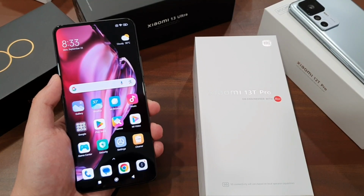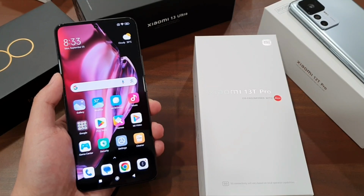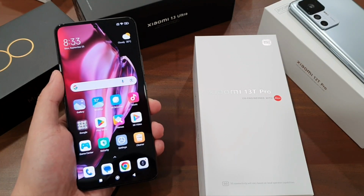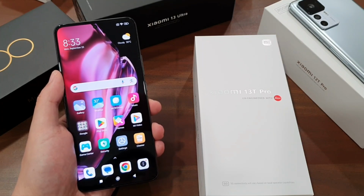So there you go guys, my full review of the latest Xiaomi 13T Pro. I have no idea on the pricing yet, but one thing I can share with you all is that there are 3 internal storage options available for the 13T Pro: 256GB, 512GB, and 1TB, which is great news. If you are a fan of Leica or a fan of photography, it's worth getting this phone for your long-term usage. Apart from the nice design, great display, great performance, good battery life.